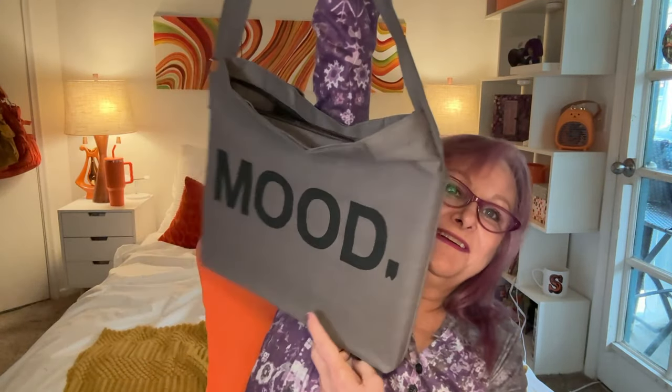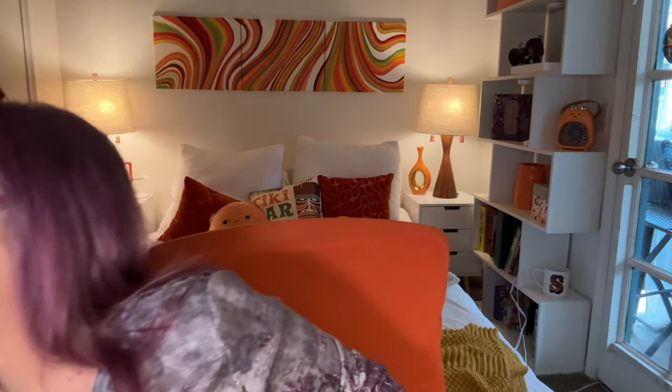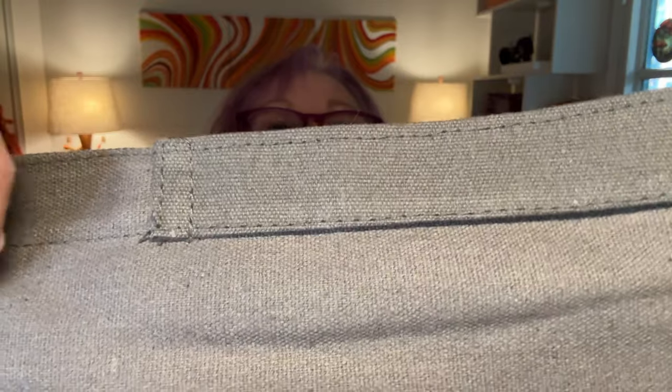Okay, I can barely fit it in here. Like, I could force it, but I can get it in there. But no padding, so that's a little scary. But it would fit my iPad. Yeah, after I get the pins in it, I don't think it's gonna fit. So this was only $4.08. It's just a nice canvas.